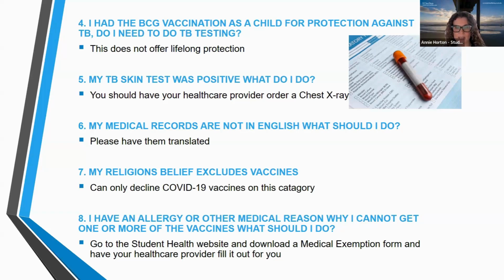Sometimes chest x-rays are the only thing available to you, and that is okay. Unfortunately, it only tells us if you don't have active TB. It doesn't tell us if you have latent TB. So if you get a chest x-ray only for screening purposes, we will reach out to you during the full quarter and suggest that you get a quantiferon blood test in the US or here on campus in our lab.